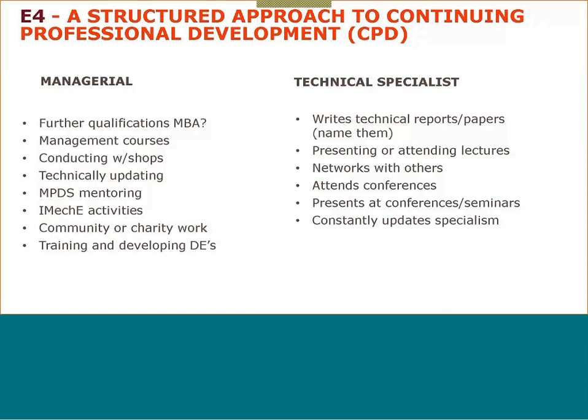Are you mentoring? Have you helped set up an MPDS scheme or a supported registration scheme within your organisation? Are you involved with the IMechE committees, divisions, groups? Do you act as a race marshal at Formula Student, for example? Are you doing other charity work outside of the workplace? Don't forget that activities outside of the workplace are directly relevant here once you can show to us that the skills are transferable.